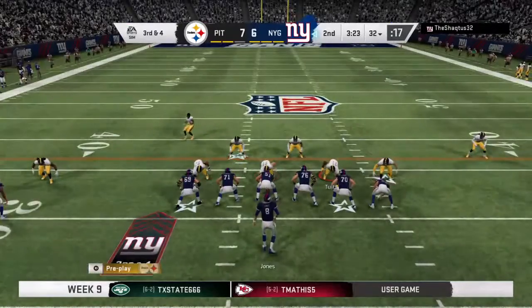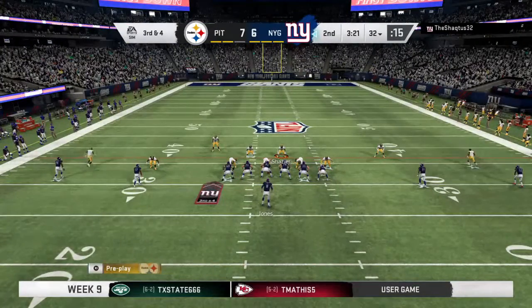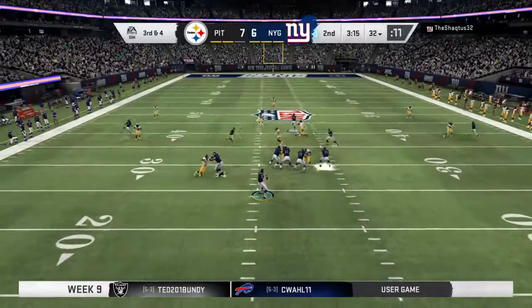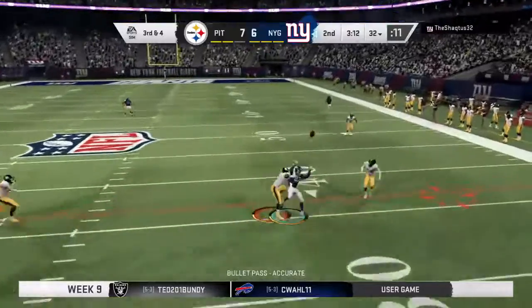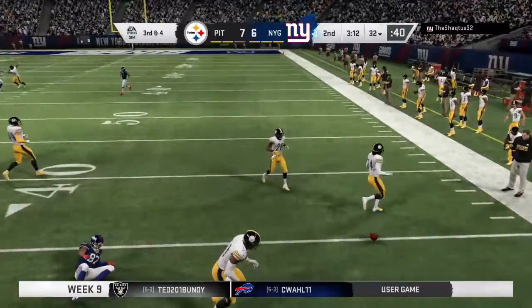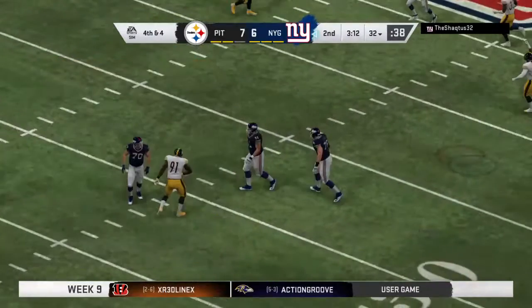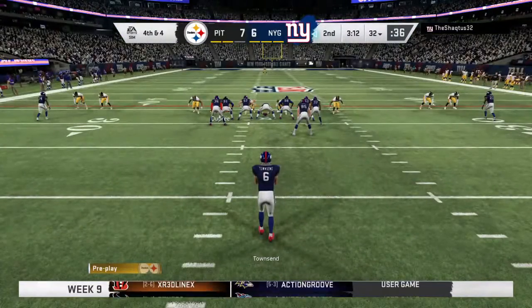The Giants on 3rd down, a pretty woeful 0 for 5 thus far. This is 3rd and 4. Operating from the gun, Jones. And he will not be able to hang on through the contact. It's incomplete. The coverage strong, and now it's 4th down.